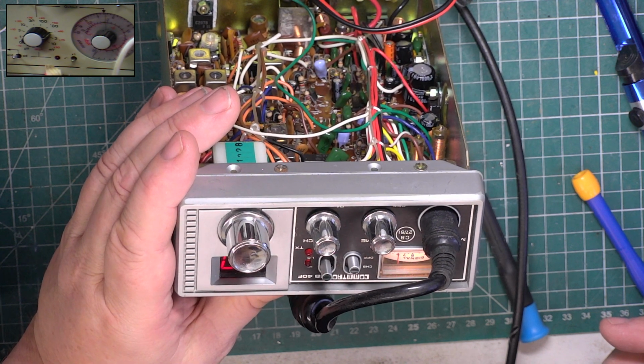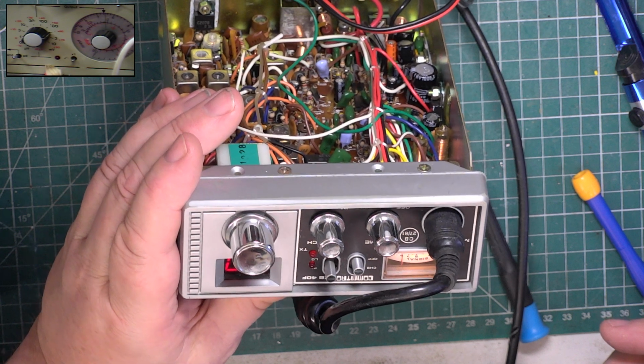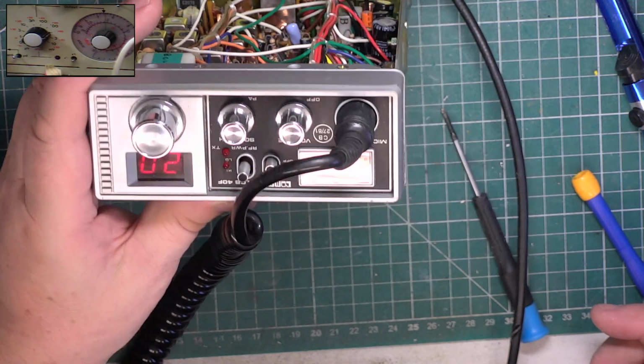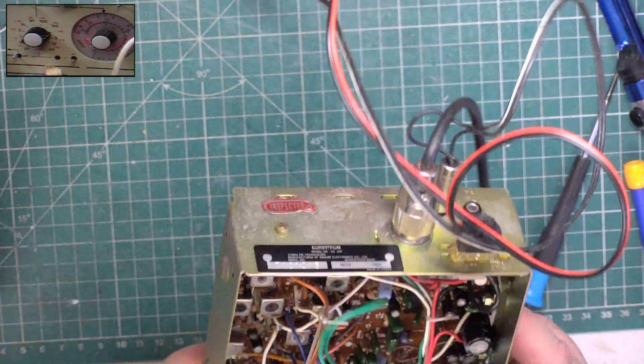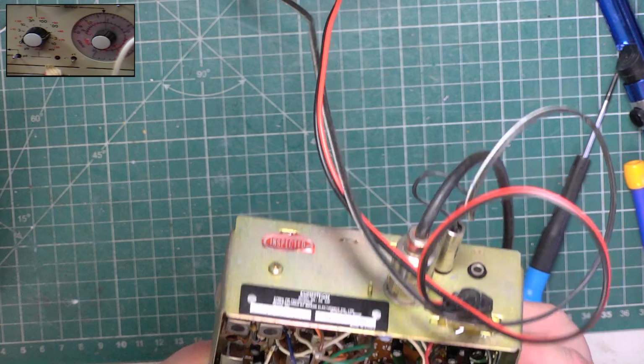What are we on? Oh my goodness, we're on 650 millivolts for S9. Now some later sets have got a preset on the back of the meter, some have got presets in other places. This isn't one of them.